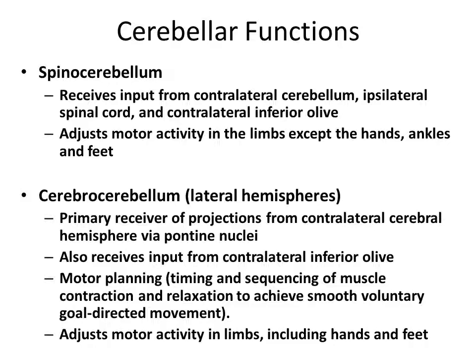The cerebrocerebellum, also known as the lateral hemisphere, is the primary input for projections from the contralateral cerebral hemisphere. This occurs through a group of nuclei located in the pons, appropriately called the pontine nuclei. It also gets input from the contralateral inferior olive.